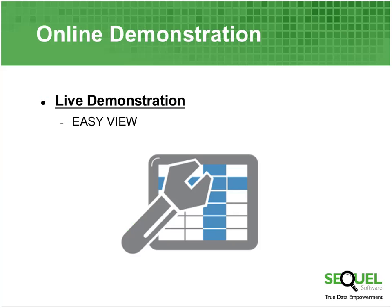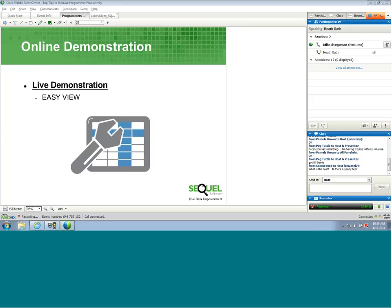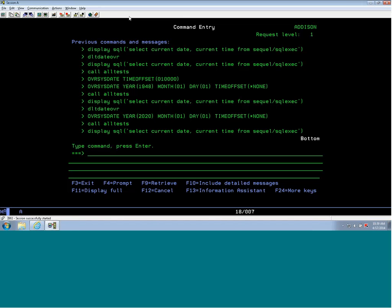For our last demonstration today, Michael will show us how EasyView can aid in the update and debugging of your files. EasyView is a tool that will help you maintain your files. Yes, let's take a look at it.